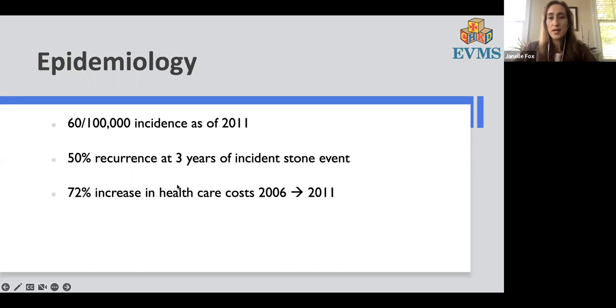There's about a 50% recurrence for stones at 3 years after the initial stone incident in children. So we're a bit more aggressive about working up why kids form stones and not just attributing it to bad diet or dehydration. There's been a 72% increased risk in our healthcare costs for the treatment of stones just over a five-year period, largely reflective of the increasing stone burden.